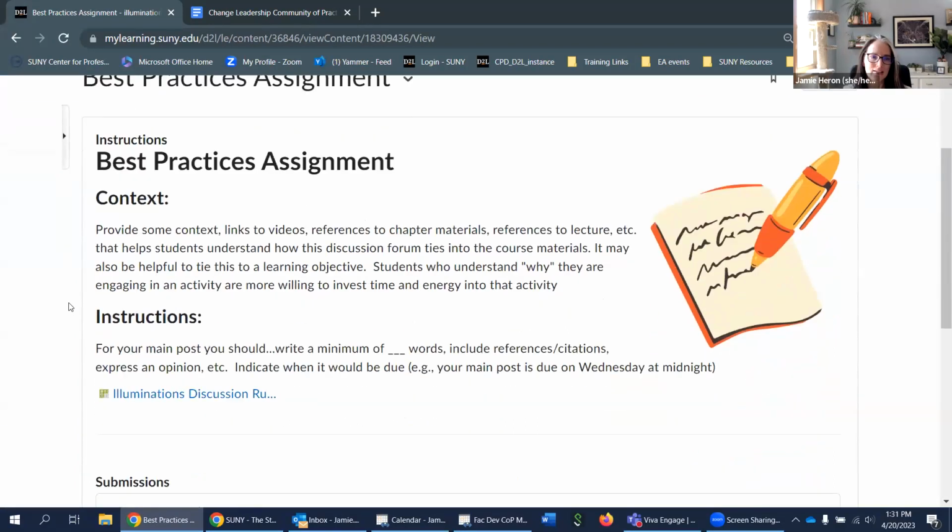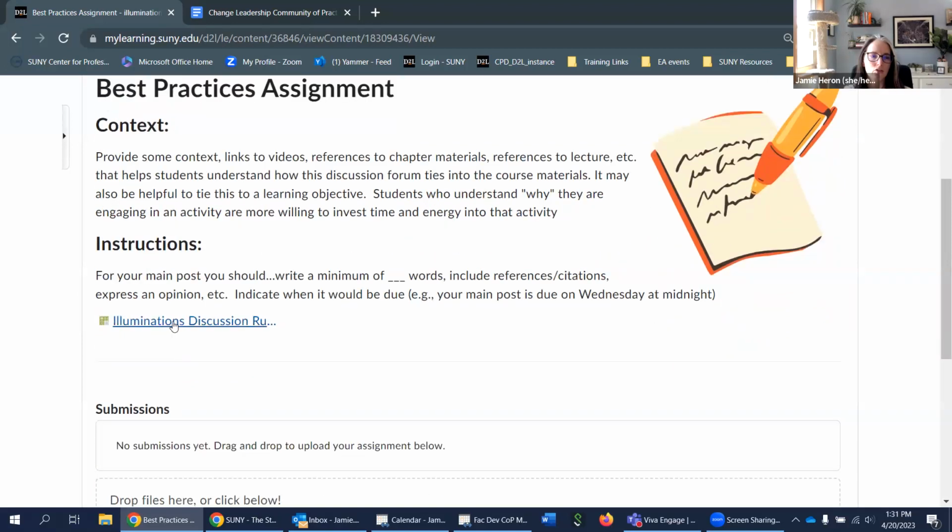The next is similar to my discussions, for my best practices assignment. Again, provide that context and instructions, including what the paper, essay or reflection should be about, how many words, what kind of formatting, et cetera. You can include all of that here in the instructions.